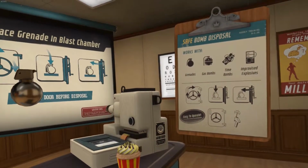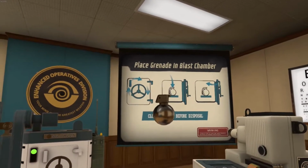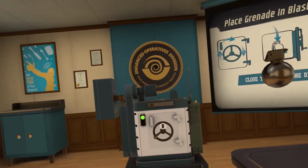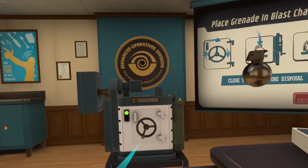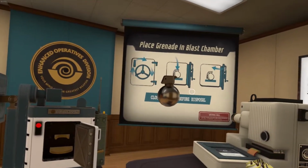I hear that when those things malfunction, it's usually very messy. Now to dispose of that grenade. Use your telekinesis to place it inside the blast chamber. Shut the door, and then pick up that remote detonator so you can explode the chamber's contents.